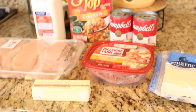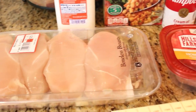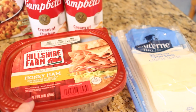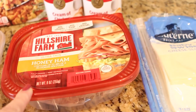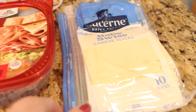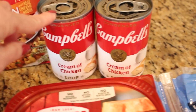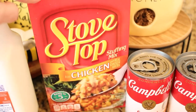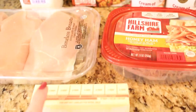This is a really simple, quick recipe to put together. What you're going to need is about 2 pounds of chicken breast. You're going to need some ham or Canadian bacon. I'm just using this thin sliced honey ham that I got at the grocery store. You're going to need some Swiss cheese, one or two cans of cream of chicken soup, a package of stovetop stuffing mix, some milk, and some butter.